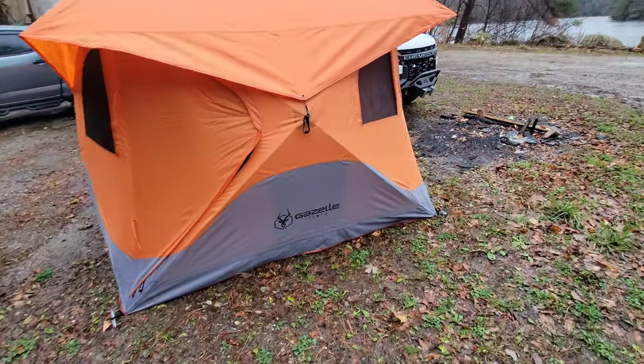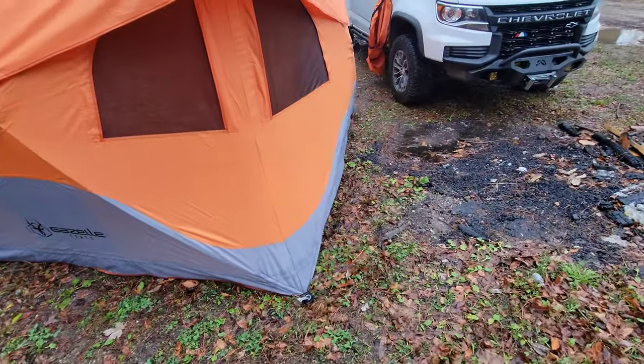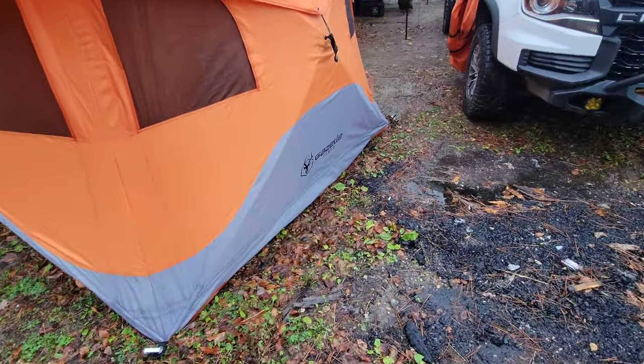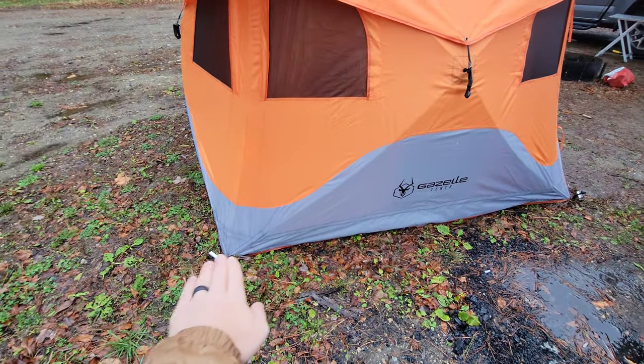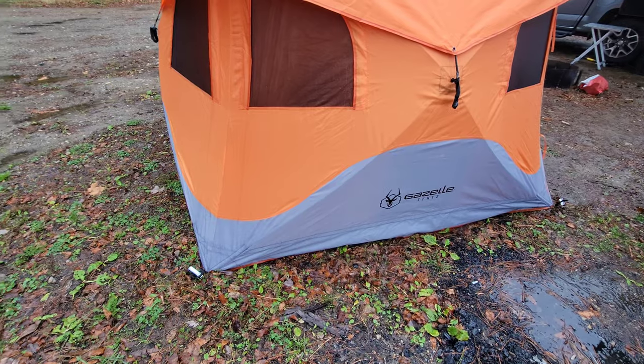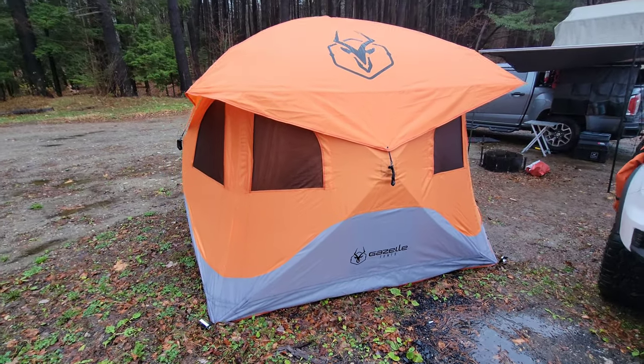The flooring of the tent is not as waterproof as I thought. It definitely soaked up some of the moisture from the grass and the mud. If I was smart, I would have put down a tarp. So anybody that has a Gazelle tent, I'd recommend putting down a tarp first before you deploy the tent itself.